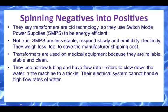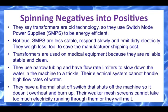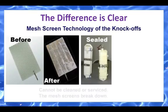They use narrow tubing and have flow rate limiters to slow down the water in the machine to a trickle. Their electrical system cannot handle high flow rates of water. They have a thermal shutoff switch that shuts off the machine so it doesn't overheat and burn up. Their weaker mesh screens cannot take too much electricity running through them or they will melt. I've seen machines side by side with our SD501. The water does trickle out of them, and the machine will shut down after about 15 minutes of use because they are overheating. Now the difference is clear.